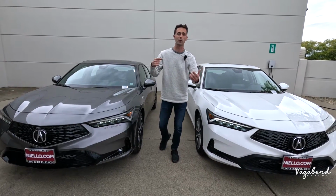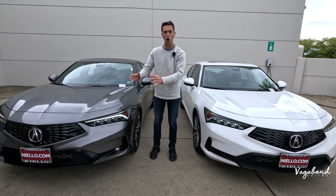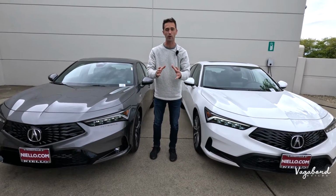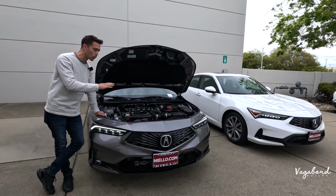Keep watching because we're also going to be talking about the MSRP stickers and the pricing between each car. Now let's go ahead and compare 2024 Acura Integra non-A-spec versus the A-spec. So let's dive in real quick and talk specs.